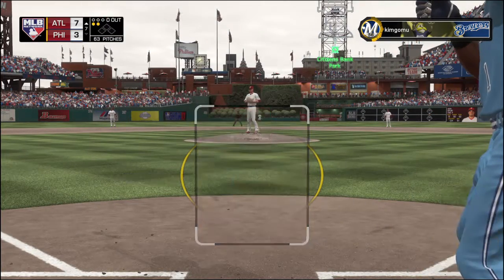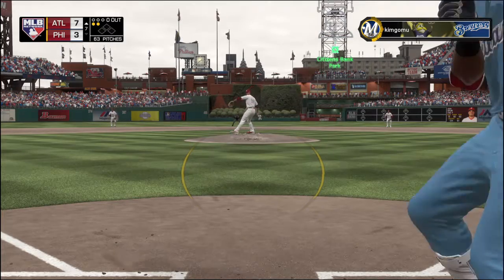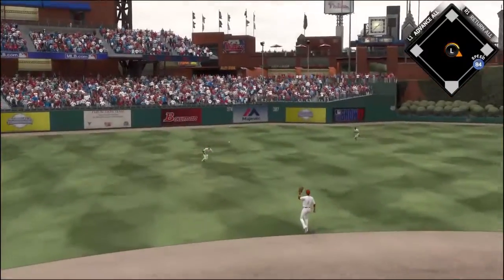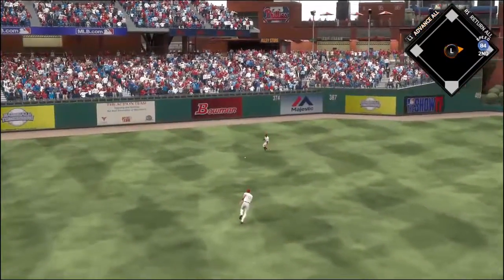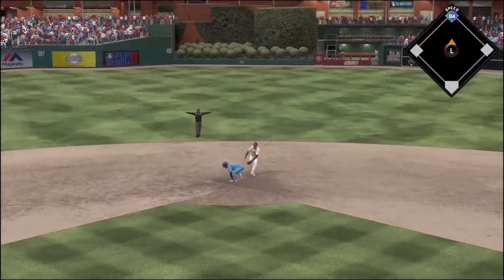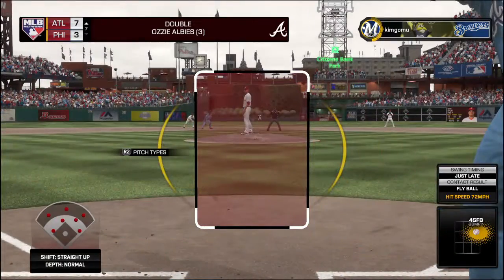Now some movement out in the Phillies bullpen as a lefty and a right-hander start to loosen. This one's flared toward left center. And that'll get down for a base hit. He'll get it into second, and he'll get in there safely. Trying to pick things up where he left off.